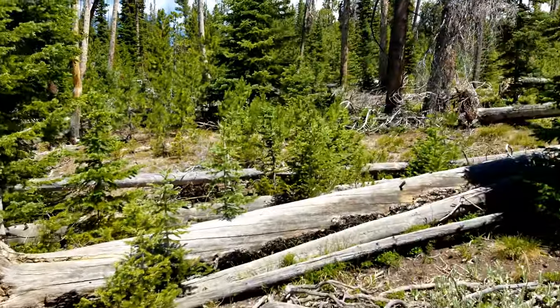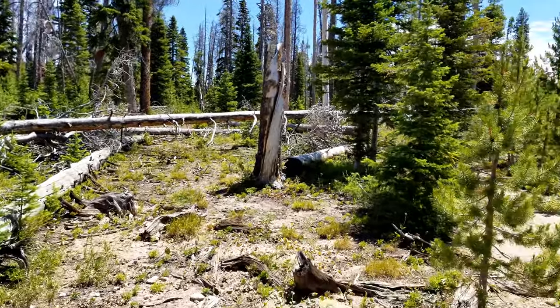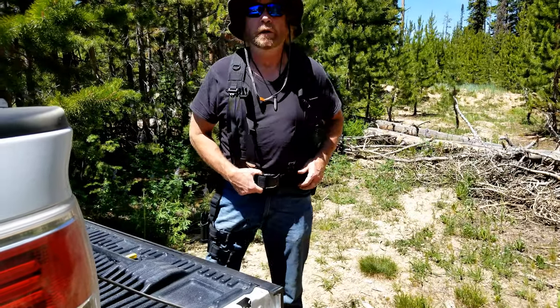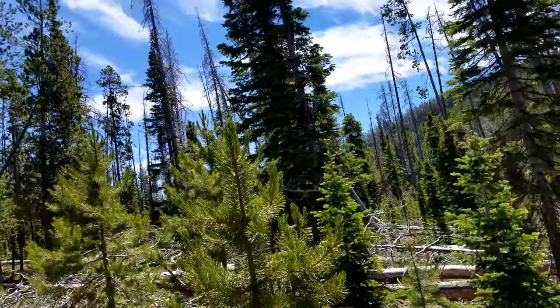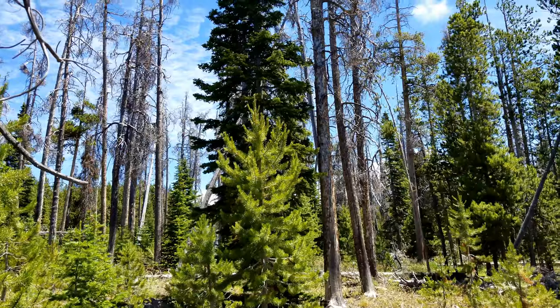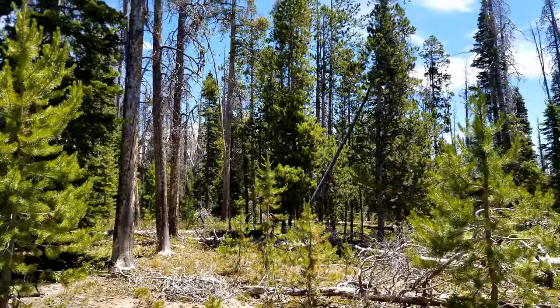Let's go back, grab our packs and gear up. Go down here a little ways. Well, I guess we're almost ready to hike. See, in here you can find trees leaning over, but I think that's natural.